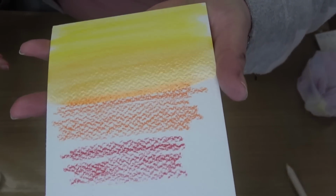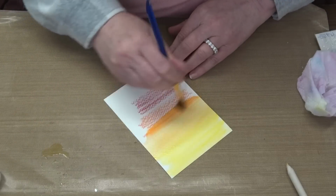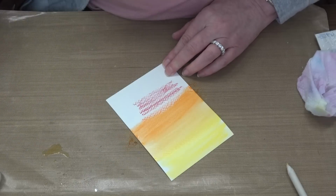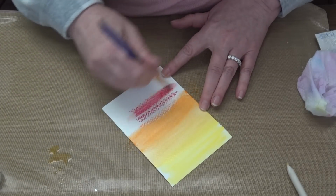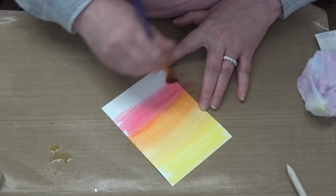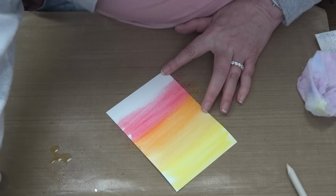Can you see it just melting? It's beautiful. And I'm just washing one color into the other. And watercolor paper can take the water. It can take oodles and oodles of water. That's what it's meant for. That's what it's supposed to do.